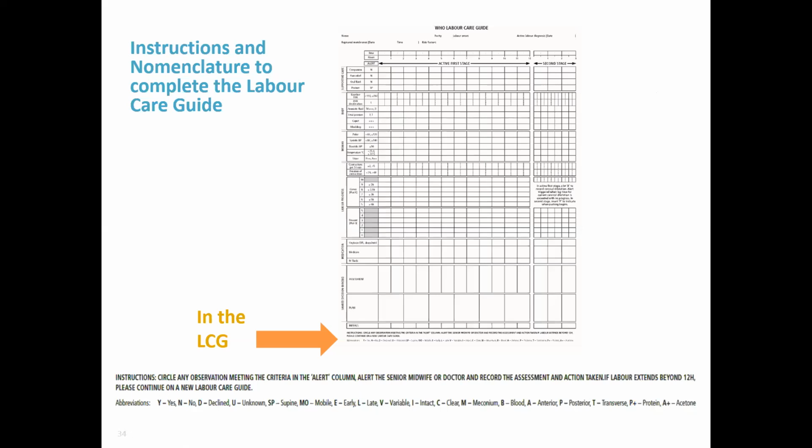And ideally, to be consistent, you should use them in a consistent way so that anyone in the team can understand our assessment and what we are recording. There's a more detailed list of abbreviations in the user manual on pages 6 and 7, but you still have this short list here at the bottom that will be useful.